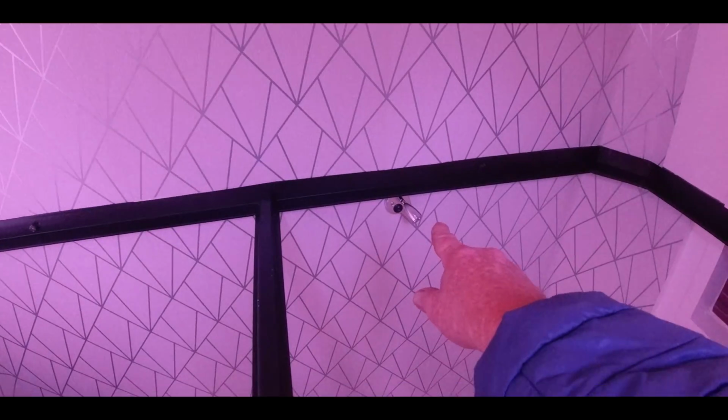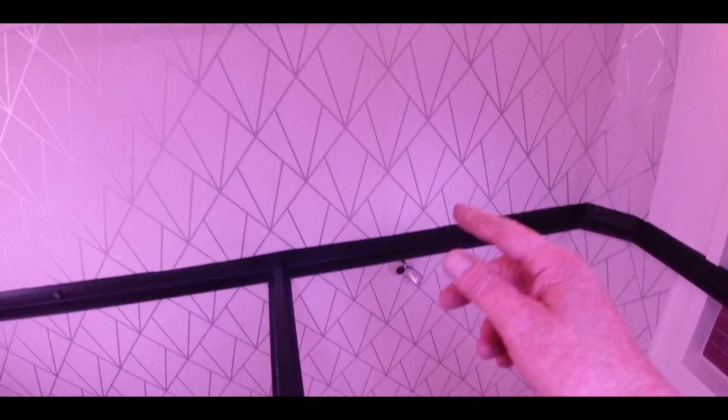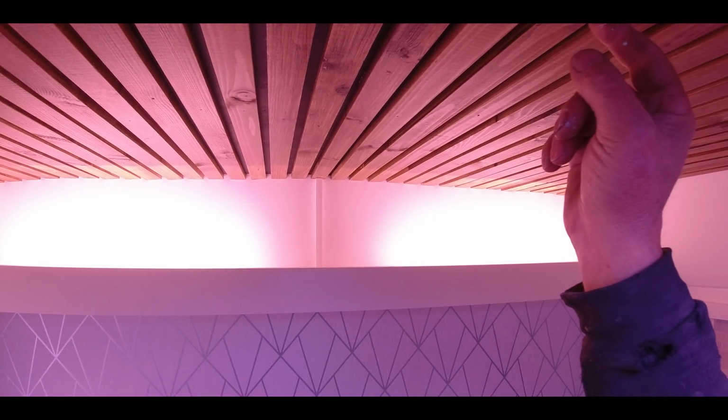Yeah, so we've got the backlights fitted. We've got this one fitted down here, so that's done. Can you tell people how you stuck this up? Right, okay, because I've been asked. For those that want to know, this is 35mm by 13mm thick.